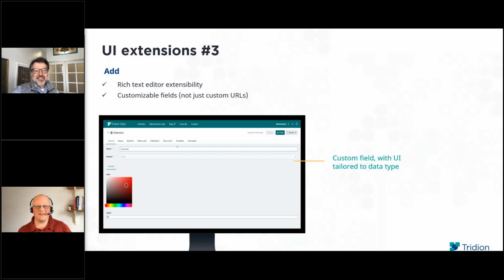Yeah, well, actually, so for example, this is a color picker, right? Probably in a Tridion Sites context, you wouldn't use this, but you can imagine, what if you're doing a product launch and you have to get product information, you have to look up SKUs, things along those lines. Those are perfect use cases for creating these types of custom fields.